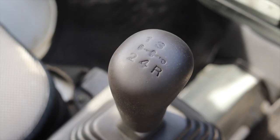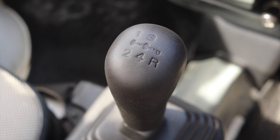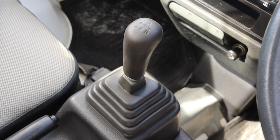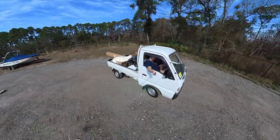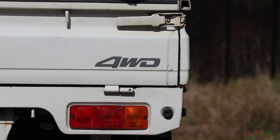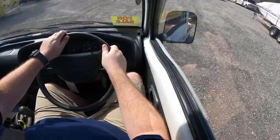Like I said, paired to it is a 4-speed manual. I would have liked a 5-speed manual. A lot of other K-Trucks do have 5-speed manuals. So just for highway driving, I would have preferred that, but not the end of the world. People don't take these on the highway, and you shouldn't take these on the highway. Last but not least about the drivetrain, this is 4-wheel drive, and we'll talk about how to select that a little bit later on.